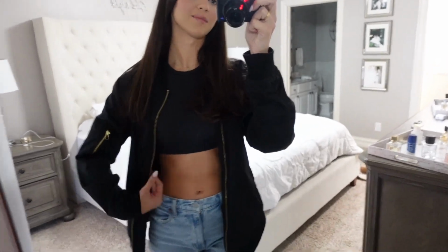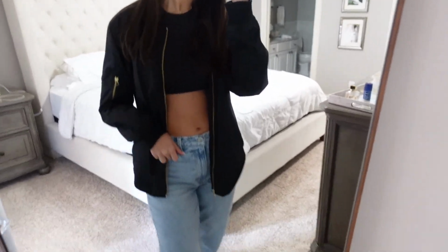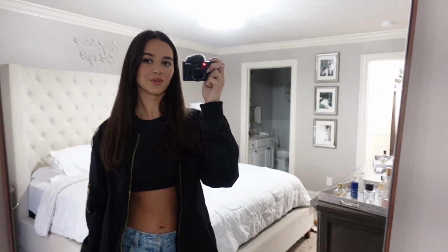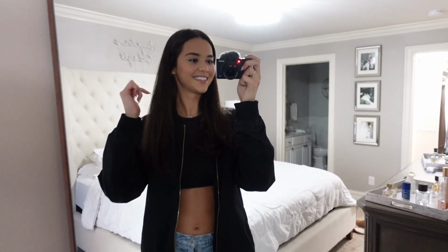Alright guys, actually, change of outfit. I switched to my brother-in-law's bomber jacket, which I'm liking a lot better. I wasn't feeling the trench coat, so I feel like this is a lot more casual and it goes together better. So just want to update you guys on that.